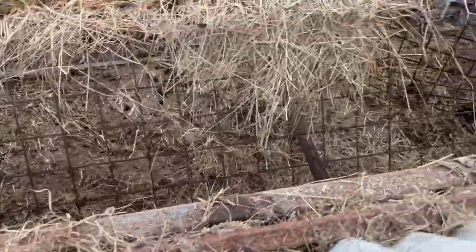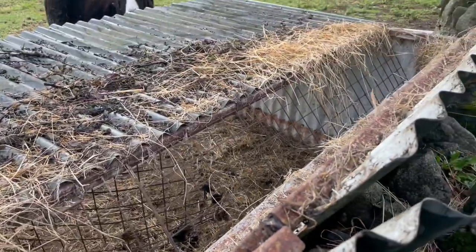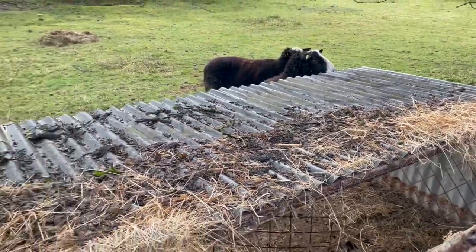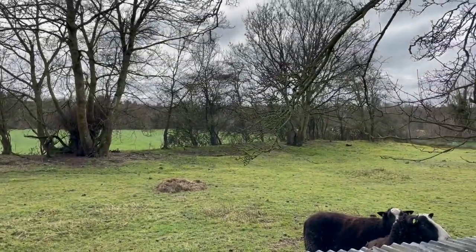So I've filled these racks up with hay and then closed them, and the hay stays dry and the sheep have food in a sheltered location. Listen to the birds.